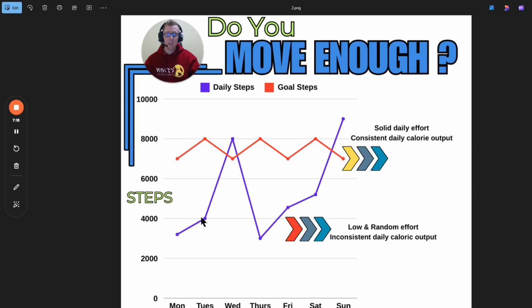Try not to get the big crazy line and the consistency line because you look here, solid daily effort, consistent daily caloric output. So when you stay up here, you're going to burn so many extra calories of work consistently. And this will slowly take weight off consistently.